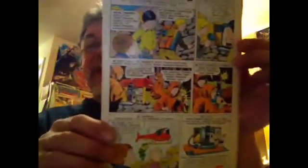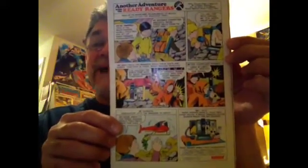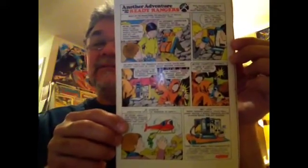You get to see Ready Ranger's ad on the back. You guys remember that from Aurora? You have the little backpacks and everything. Kind of cool. Let's see. You know, actually, I think in this one there's a Robin story too. I think it's a new Robin story, but it's drawn by Dick Dillon and maybe Murphy Anderson did the inks on it, so that's kind of cool.